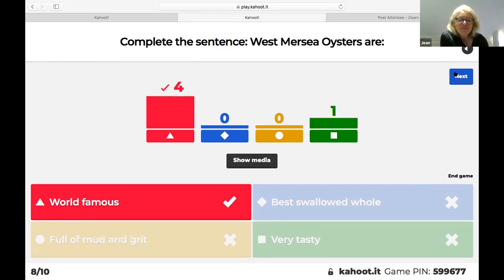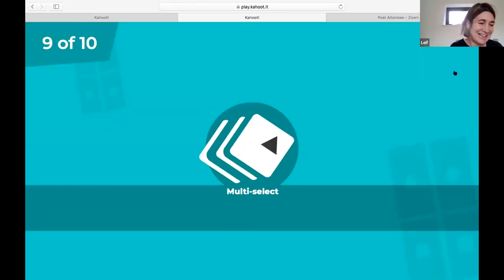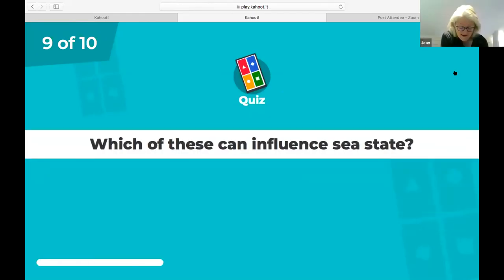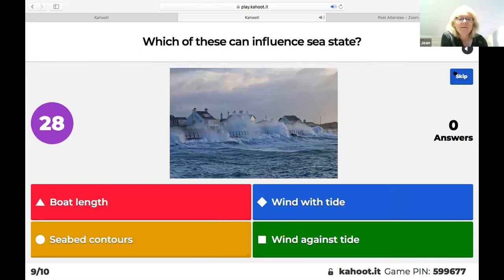Yes, West Mersea oysters. You pay a fortune for them at the oyster bars in London and elsewhere. Yes, and they are very tasty. Oh, Maria's is close. I have been to the oyster bar a number of times. That might be why. I don't actually like oysters, but I still hang around there.